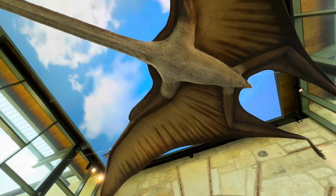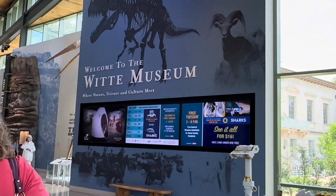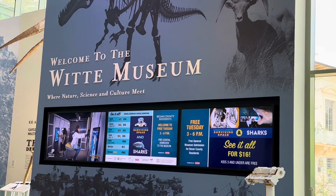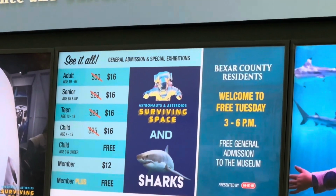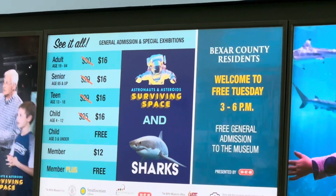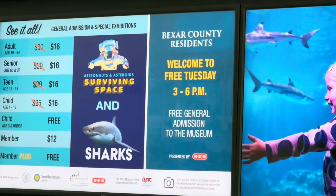And it is free night tonight for people who live in Bexar County. That's where San Antonio is. And from 3 to 6, if you register online and you live in Bexar County and show up, you can go in for free, but you'll have to pay for the extra exhibits.